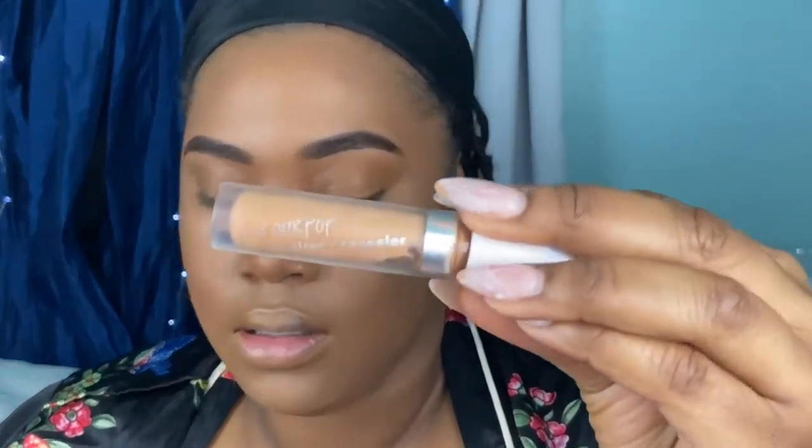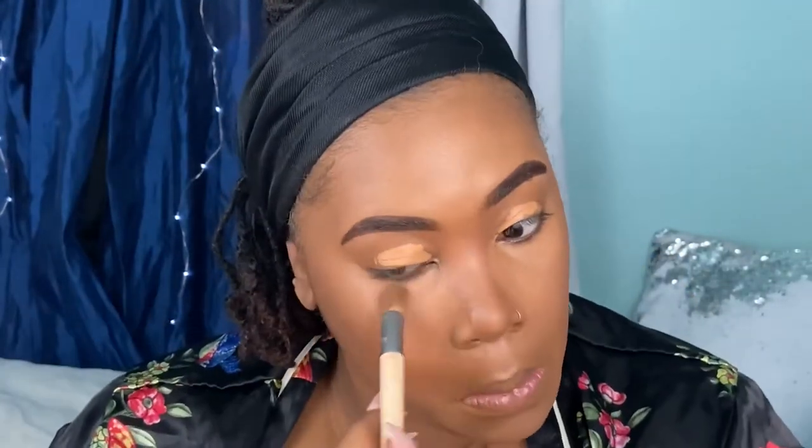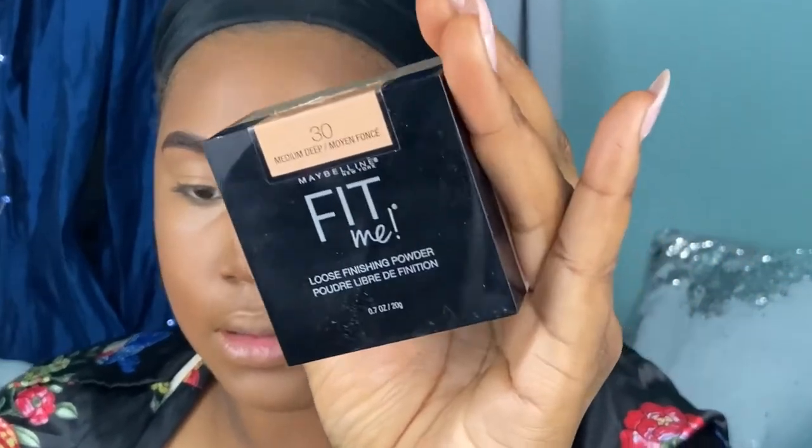I'm just using some of my ColourPop concealer in the color Dark 40 just to add a little bit more brightening and coverage in this area. I'm also going to prime my lids with this. I'm going to set my face using the Maybelline Fit Me powder in the color medium deep 30.